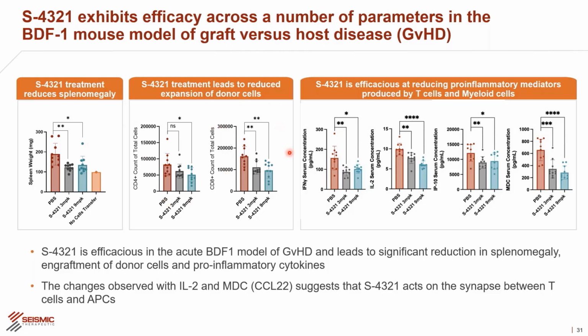But what really made us super excited about this data is the observation that S4321 was efficacious at reducing pro-inflammatory mediators, not only those that are produced by T cells, such as interferon gamma or IL-2, but also those produced by myeloid cells, such as IP-10 or MDCs. And why this was really important for us is because those changes observed in IL-2 or IP-10 and MDCs suggest that S4321 acts on the synapse between T cells and antigen presenting cells.